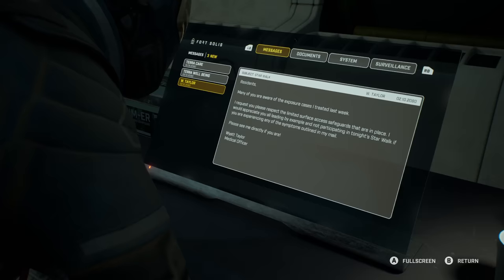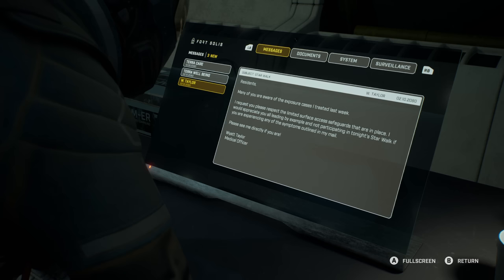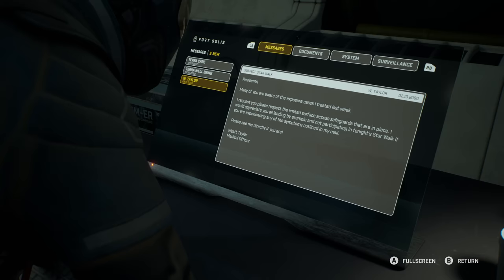Residents, many of you are aware of the exposure cases I treated last week. I request you please respect the limited service access safeguards that are in place. I would appreciate you all leading by example and not participating in tonight's Star Walk. If you are experiencing any of the symptoms outlined in my mail, please see me directly. Wyatt. Ooh, here we go.